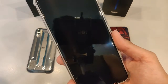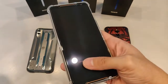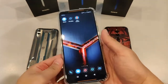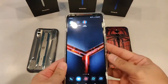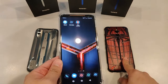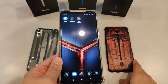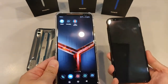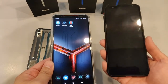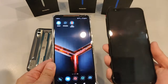So I guess the last question everyone's asking: should I buy the ROG 2 phone? You all know I've been reviewing gaming phones. I've got the Black Shark 2 Pro here, and then the ROG, and then the Red Magic 3. Should I buy the ROG over these two phones? My answer is, it depends on your budget. If you're on a budget and can't afford the ROG 2 phone, I'd suggest going for the Red Magic 3. It has almost the same screen size, it is a bit bigger, and it has a 90 hertz refresh rate. Not as fast as the 120 hertz, though in day-to-day use you won't actually notice the difference.